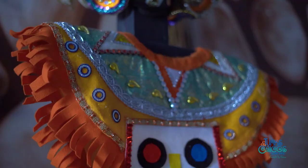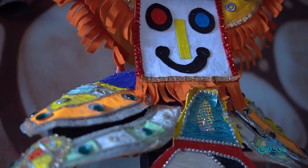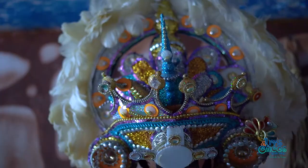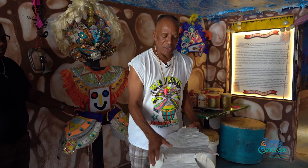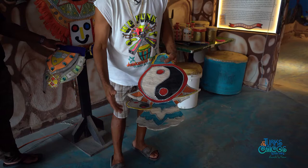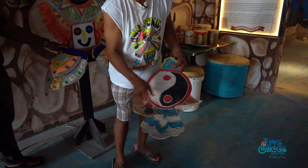Cardboard is the principal material for the making of costumes. The cardboard has some wire attached for the purpose of strengthening and to give the cardboard the ability to flex, so you can make it do whatever you want it to do. All of the pieces that you see here are principally made from cardboard. Reuse, recycle, reinvent. This is cardboard with wire attached for strengthening, to shape it how you want.